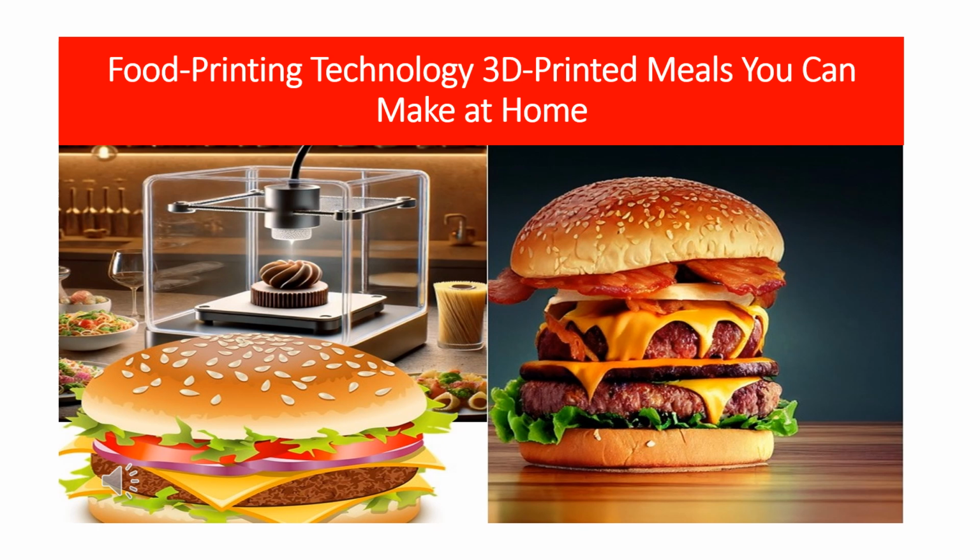3. Is it expensive? Right now, food printers are an investment, but like all technology, prices are expected to drop as adoption increases. The long-term benefits in efficiency, portion control, and food waste reduction may even make it cost-effective over time. The future of 3D printed food. Looking ahead, 3D food printing could redefine home cooking, restaurant dining, and even global food supply chains.